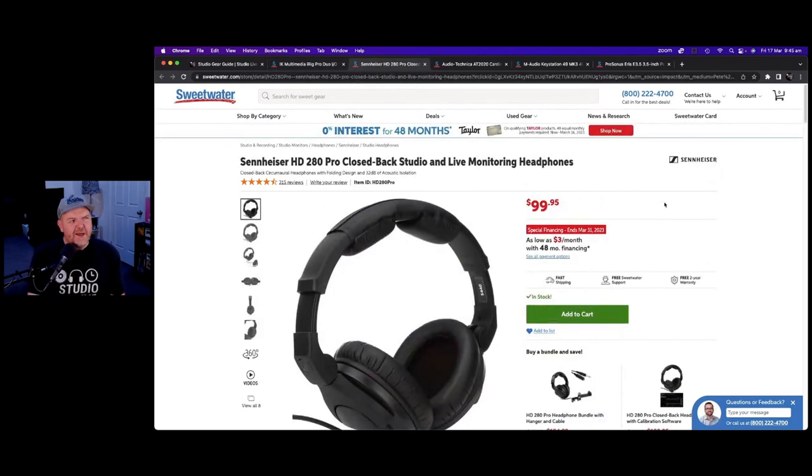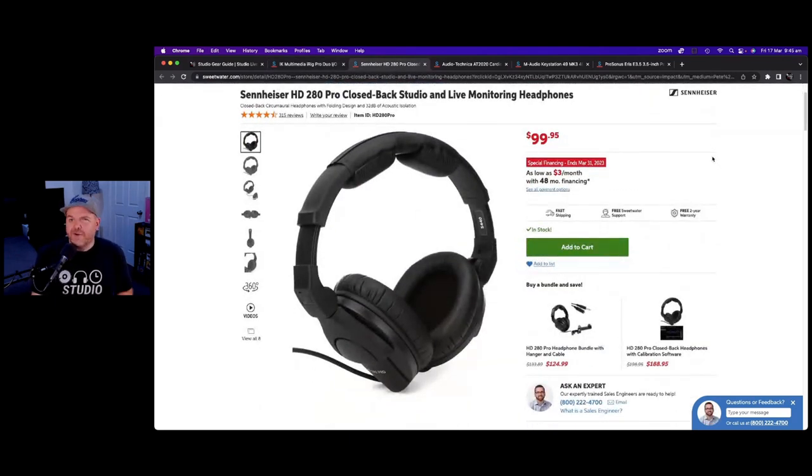Second thing that I have here is a pair of headphones. Headphones are important for a couple of reasons, and I've chosen the Sennheiser HD 280 Pro. Funnily enough, I'm not aligned with any brand here, clearly, because I've chosen five bits of kit and five individual brands.